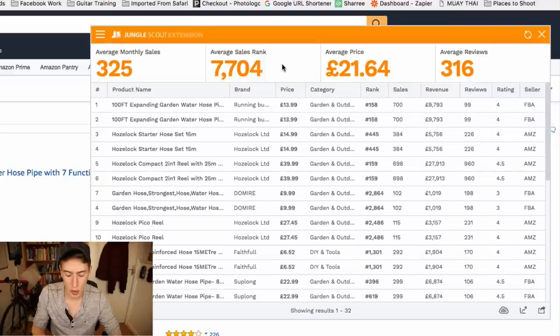So we like to go between anything between 0 and 1,000. And we generally like to find at least 10 products on the first page that has 0 to 1,000 rank. So let's just quickly go through these ranks.